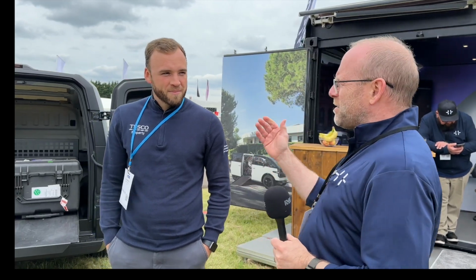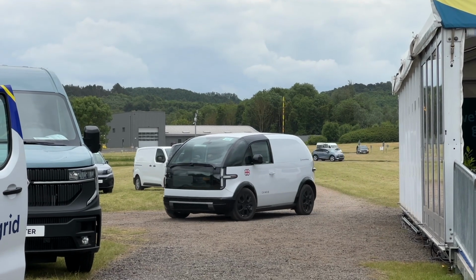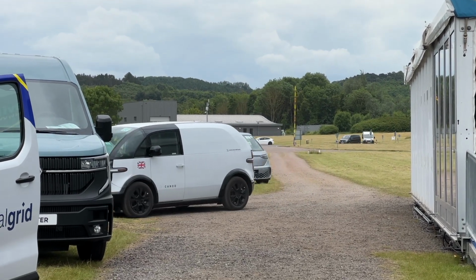So let's hear from a few of the fleet managers themselves. Hey everybody, I have got Rob, who has just been out for a test drive. Rob, what did you think of the Canoo? I think the best and most apt word I can use right now is unique. So I've managed to get Callum, who has driven the vehicle for the very first time today. Callum, what were your thoughts on your first drive? Really good initial thoughts. Thought it was a unique driving experience. Haven't experienced anything like that before.